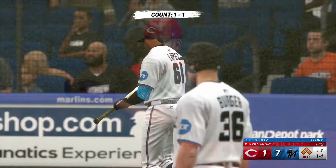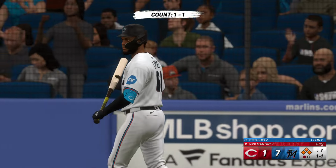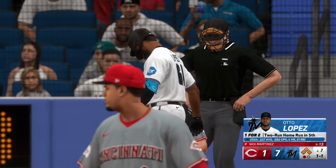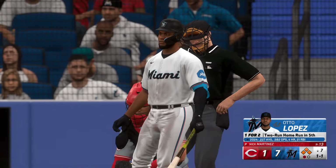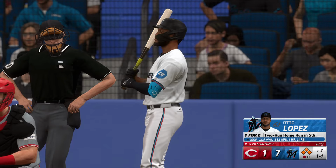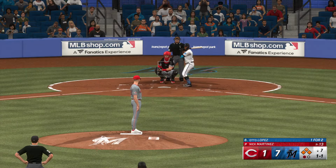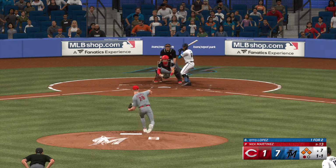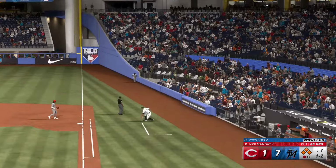One out, bases loaded. Now it's the second baseman, Otto Lopez. Berger, the runner at third. Sanchez at second. Stowers over at first with one away. Fouled off. He was late.